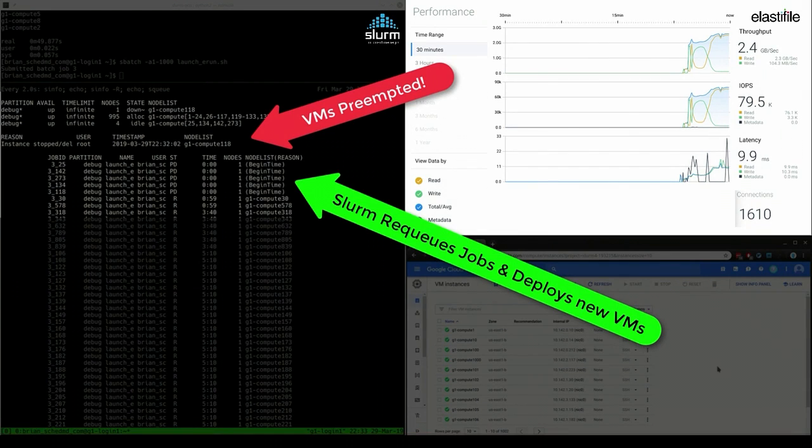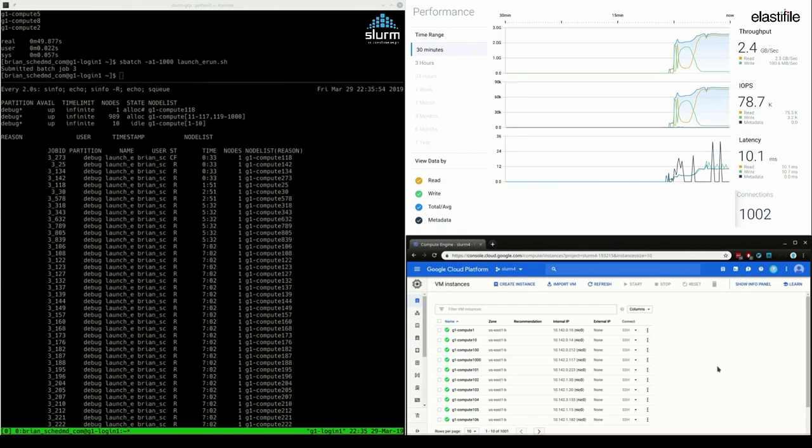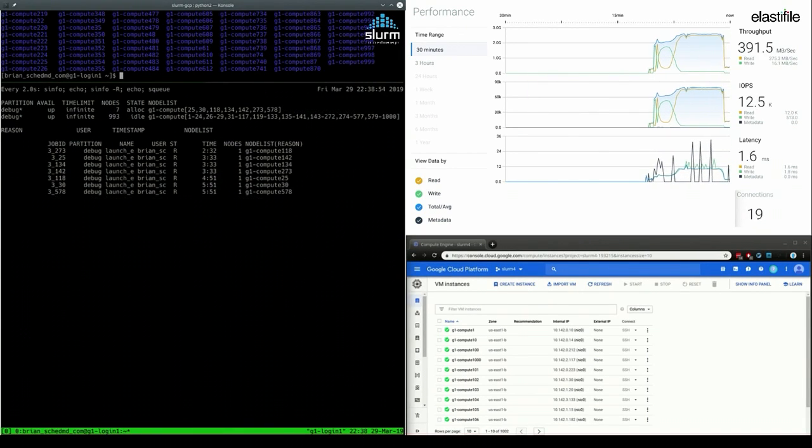we go ahead and restart the instances when they've been preempted. And then these jobs are eligible to run on that node that was preempted, or it could fan out, or it could spawn more nodes to run on.